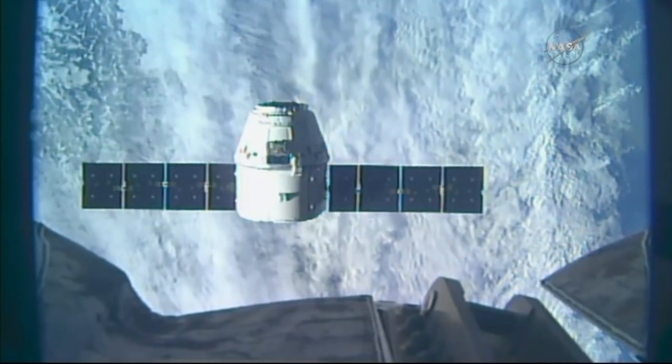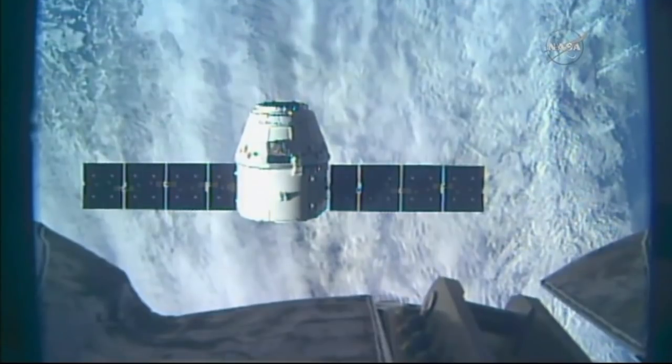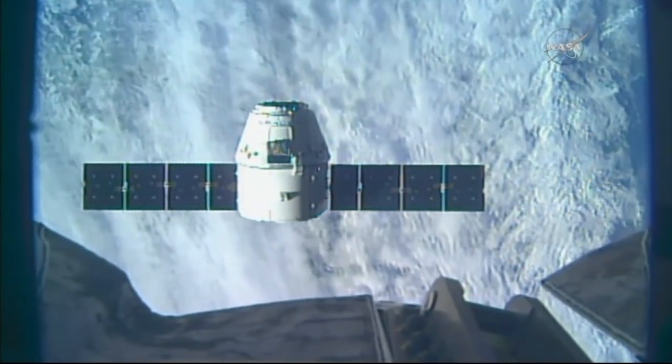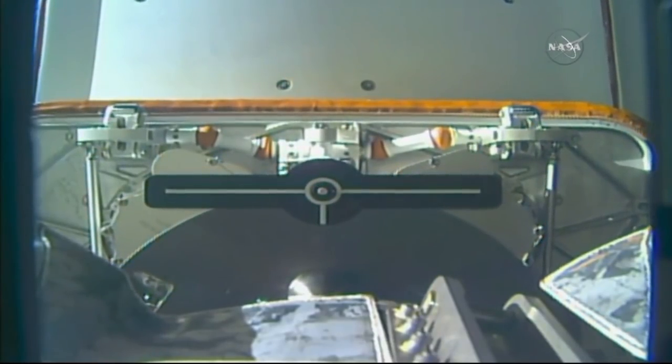Dragon steady as a rock, all of its systems in excellent shape following a one-day re-rendezvous that was required because of a navigational glitch that caused an abort to yesterday's rendezvous effort. This time, all systems were go.